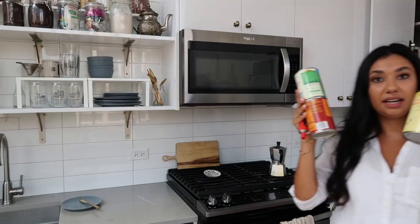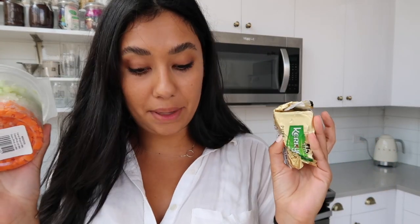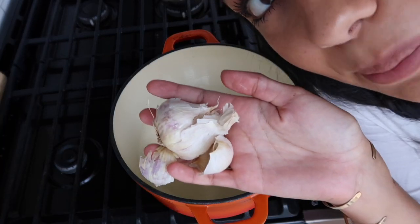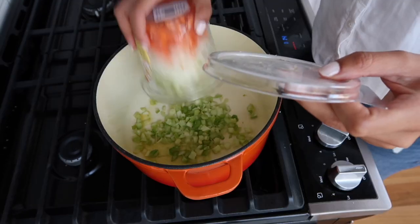So for this one, I'm gonna be making it in my Dutch oven. And I just have all of my tomatoes and stuff that I showed you yesterday, the chopped veggies I showed you yesterday, and some butter. And that's it for now. If I add more stuff, I'll tell you. But let's go ahead and get started. I forgot to say I'm putting in like a ton of garlic too.